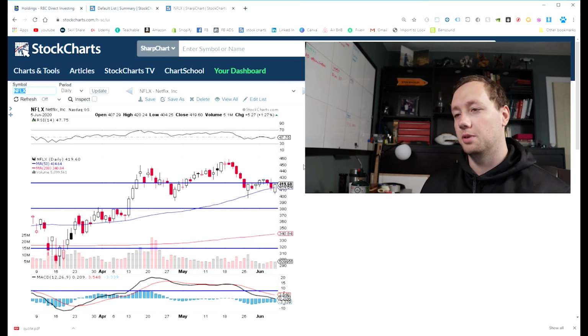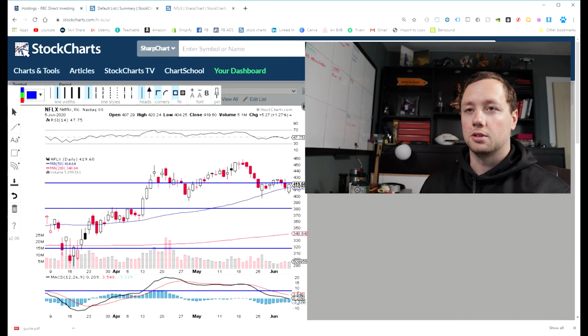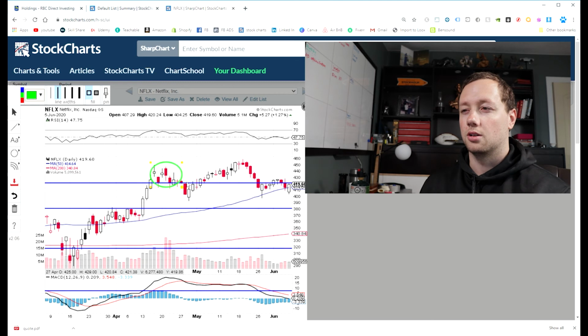So it's been a little bit tricky to play, but what is interesting here is, and I'm just seeing it now, I might be wrong on this, but we could be looking at a head and shoulders pattern. So let's just circle this out. Shape, ellipse, let's go with green. So head right there, shoulder, lower, lower. I would expect this to continue to fall, but we will see kind of what happens there.